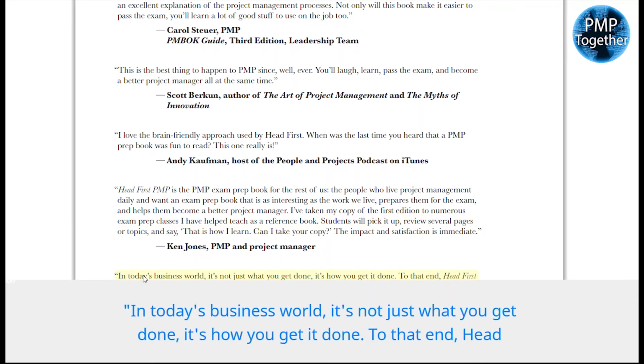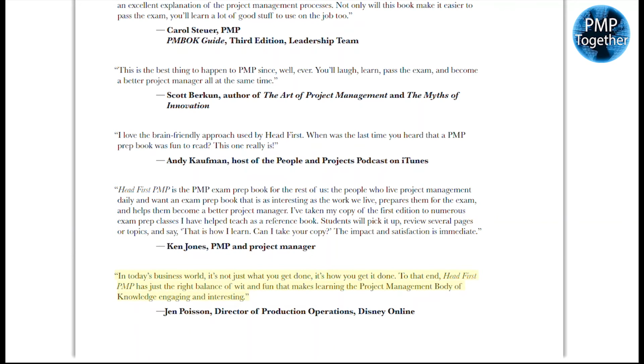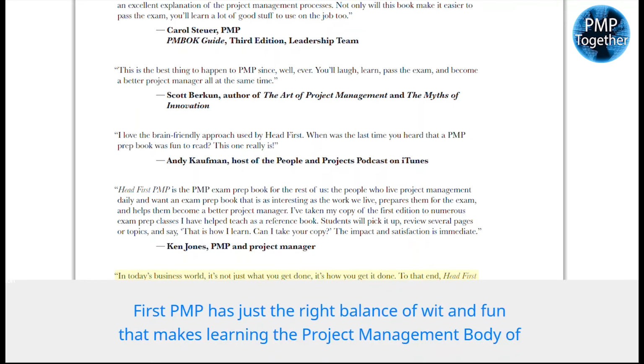In today's business world, it's not just what you get done, it's how you get it done. To that end, Head First PMP has just the right balance of wit and fun that makes learning the project management body of knowledge engaging and interesting.